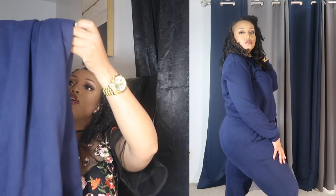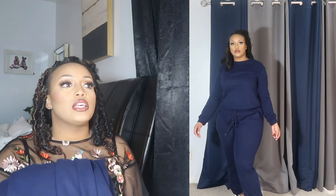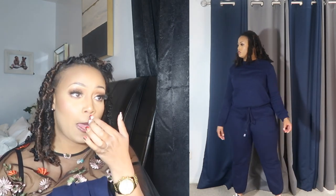I actually wore this the other day and it was pretty chilly outside. What was it, about 60 or 50 degrees. I was able to wear this with some sneakers and some socks, and I didn't even have on a jacket. It was not bad at all for me wearing that.